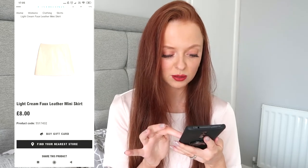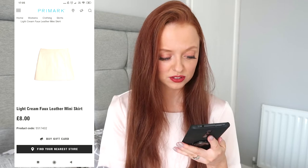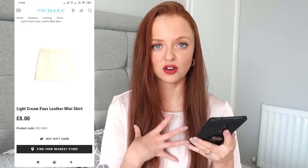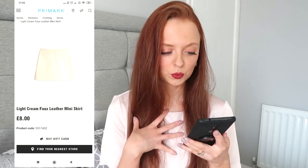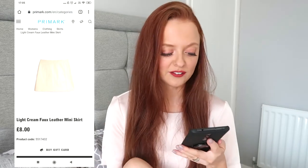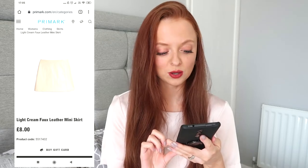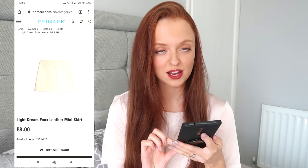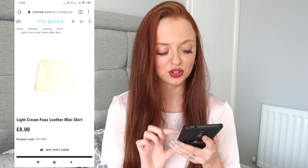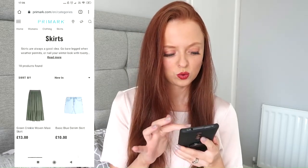Oh, look at that. That's so beautiful for £8. That is ridiculous, Primark. That would be so nice with one of those Zara beige bodies on. You know what? You could wear that for shopping, going out for dinner. Oh, I could literally wear it anywhere. You could dress it up, dress it down. Heels, trainers. I like pieces like that. You get your money's worth, even though it's only £8. So that's all the skirts.